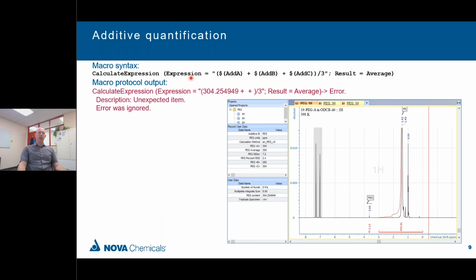So the macro syntax for calculating an average between 3 runs is shown in the black text here. When I apply this sequentially to the 3 spectra of the project, if I've only applied it to one of the spectra, there are no values for add B or add C yet. So in the macro protocol, it's showing the value for add A, and then there are blanks for add B and C, and that line has resulted in an error. If the macro settings in Spectrus are such that it ignores the errors, then the macro will proceed. This macro protocol is also a good tool for troubleshooting calculations in macros while you're developing them.